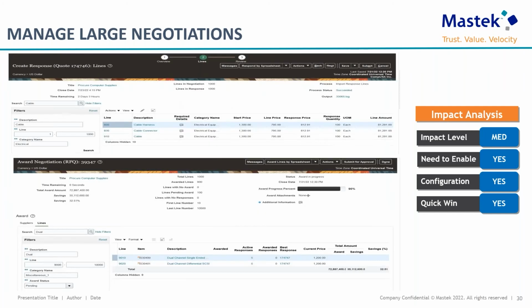Manage large negotiation cycle. You can manage the large negotiation cycle like any other negotiations. For example, you can pause, extend, or close it early. Monitor supplier activities, lock out suppliers, or disqualify a response. You can also create an amendment or a new round with a background process to carry over the lines.